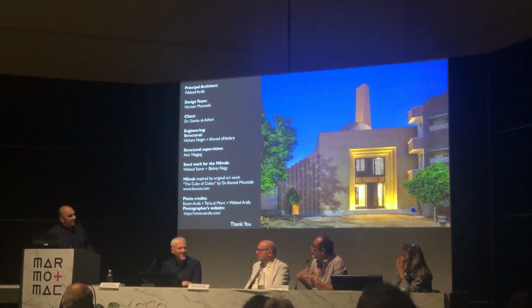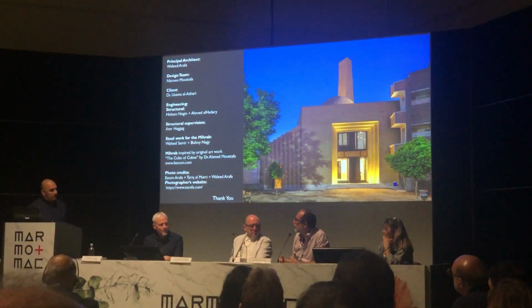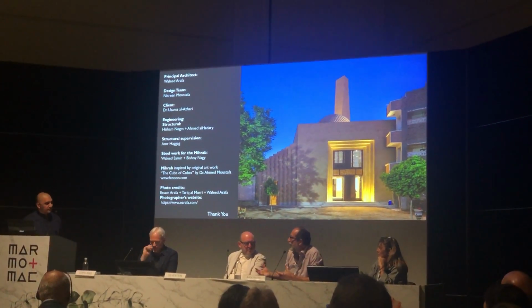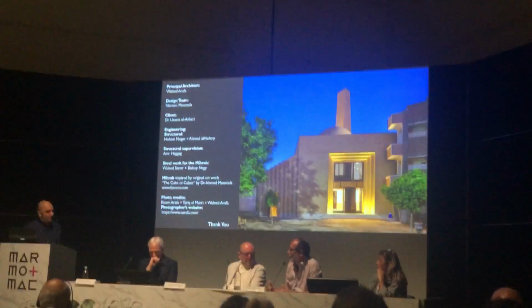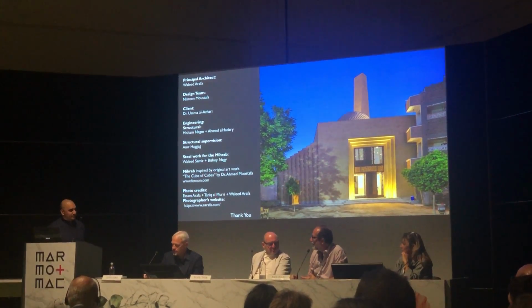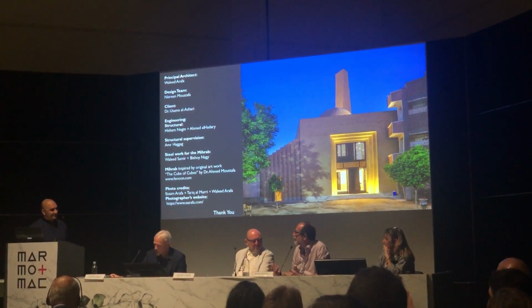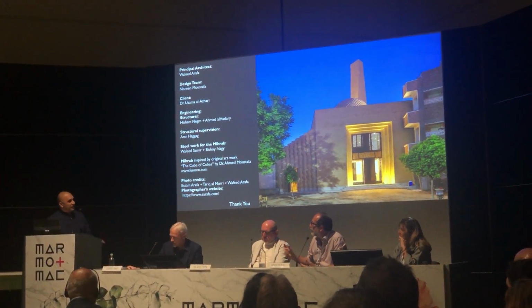Because everything to me, I'm quite familiar with Abbasid and Seleucid architecture. Cairo has an amazing set of incredible monuments. So the references are quite clear to me. The only reference that is not clear is the twist. Exactly, the twisting column and the twisting tower.